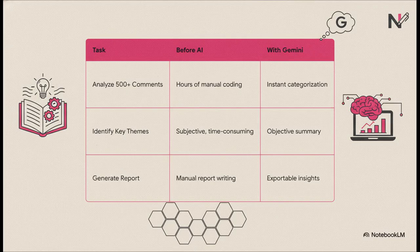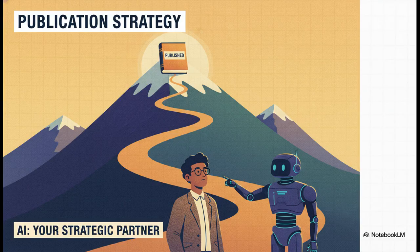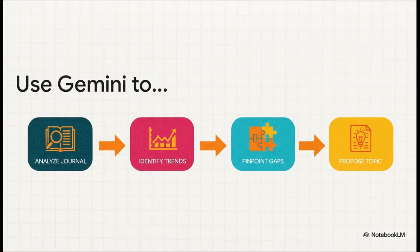It's a huge leap. And what about one of the biggest pressures in the academic world? Getting your research published. Well, this is where your AI co-pilot can actually become a strategic partner. You can literally give Gemini a link to a high-impact journal you're targeting and ask it to analyze the research trends over the past few years. It'll come back and pinpoint emerging gaps in the research, and then, get this, it'll propose a new research topic that fits perfectly, even drafting an abstract and a rationale. This can seriously boost your chances of getting published.